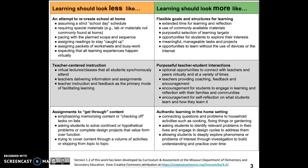The second set of boxes focus on the teacher instruction versus the teacher and student interaction. So when you were in your classroom, a lot of times the teacher would deliver the information, you'd be giving the instructions and feedback, but now we need to look at more opportunities for teachers to connect with their students virtually, and then allowing students to provide feedback to one another as well.